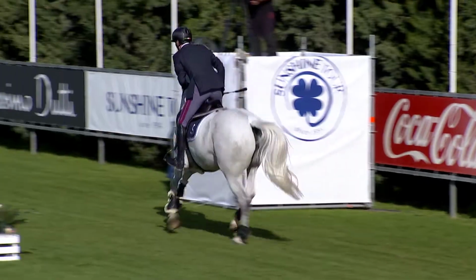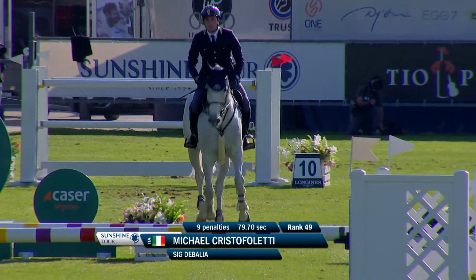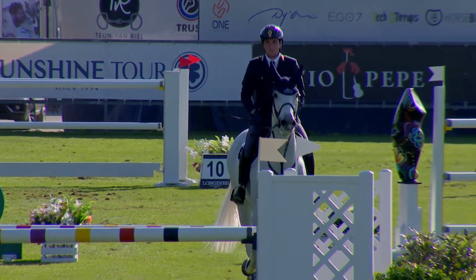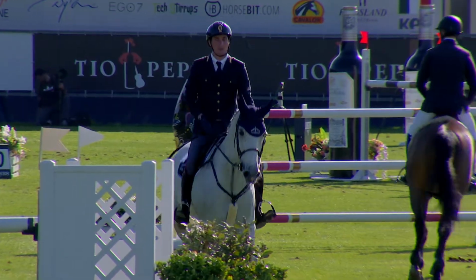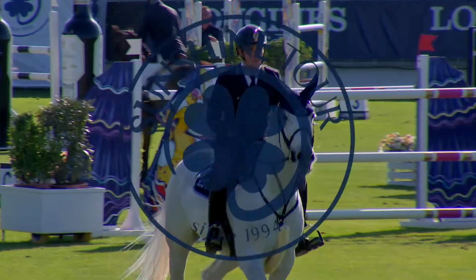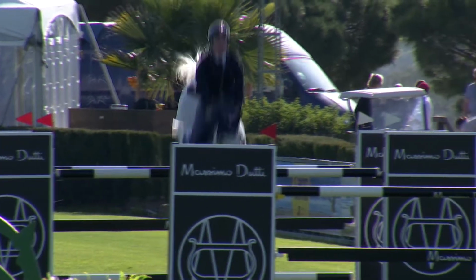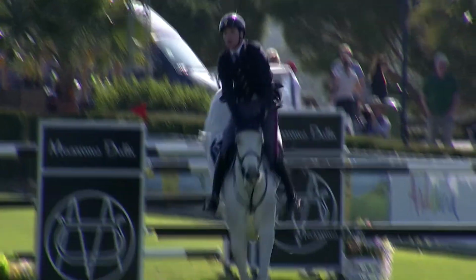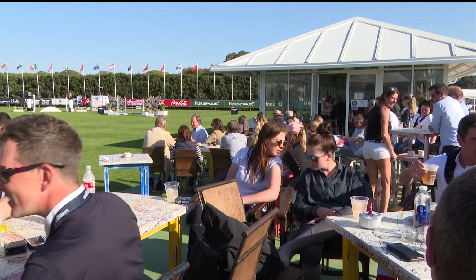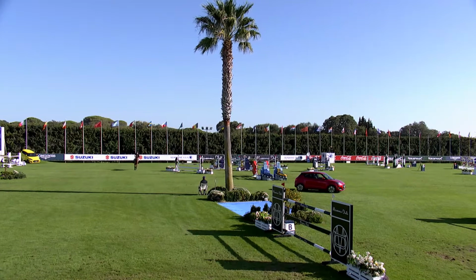And one time fault and 2 fences down, so coming in on 9 faults for Michael Cristofoletti and Sig Debalia. People enjoying the beautiful weather.